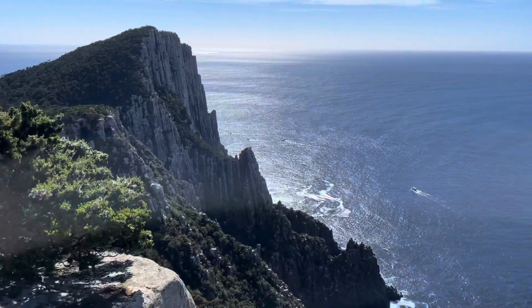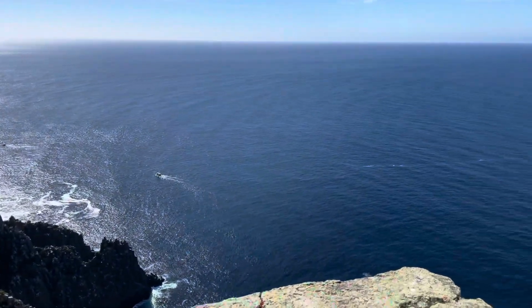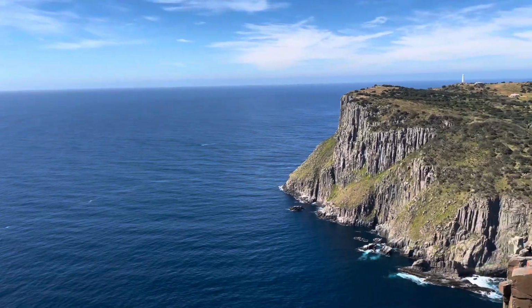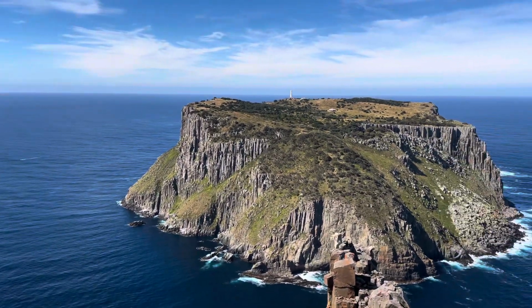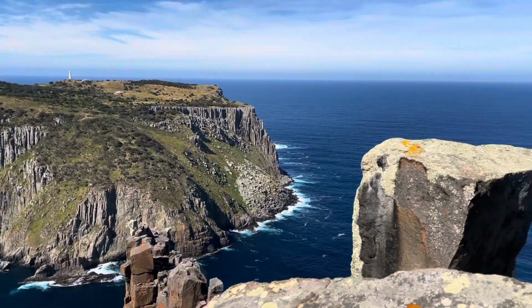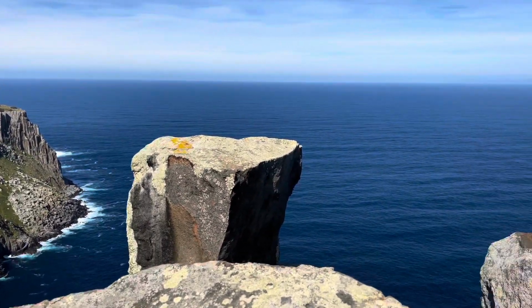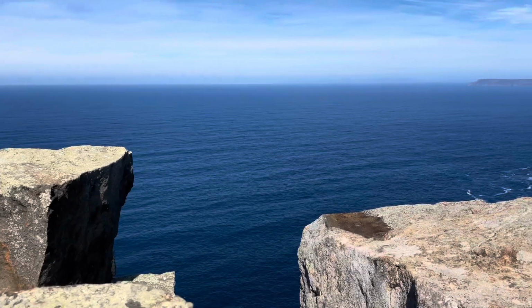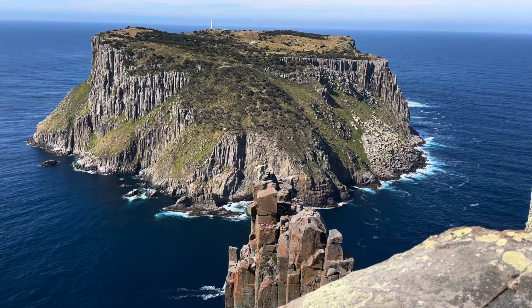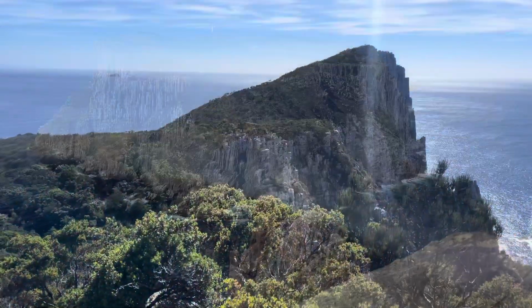It's Cape Pillar. Sitting right out on the edge of the Blade. I'm trying not to shake the camera because I'm actually calm. I'm normally much more frightened in high places like this. It's probably because I'm not looking down. Okay, that's the Blade done.